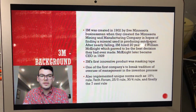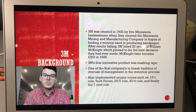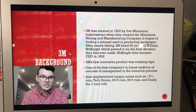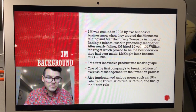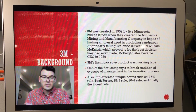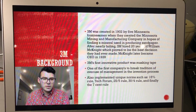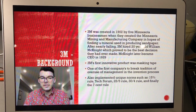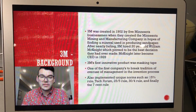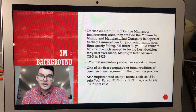And 3M, I believe, was so successful because they thought out of the norm. They did things differently than what companies have done for years. These include bringing out, it was one of the first companies to break the norm of overusing management in the innovation process, which led to innovators having the freedom to think and do on their own terms and time.